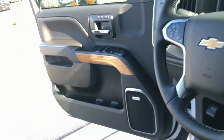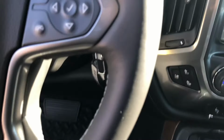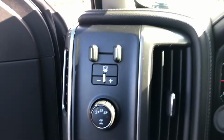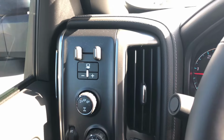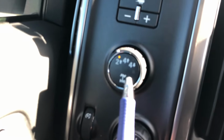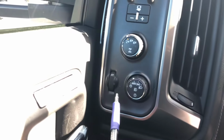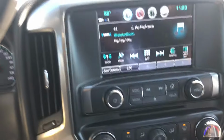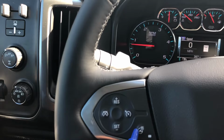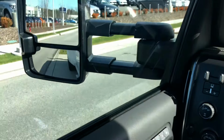Yep, she sounds good. Now, that side. Over here, very simple. You have your trailer brake, you have your four-wheel drive high, you have your four-wheel drive low, you have your neutral button, sorry about that. Fog lights on here, auto lights, and want to show you here, you have a heated steering wheel. It doesn't get that cold here in North Carolina, but if you ever travel, you might need it.